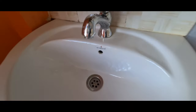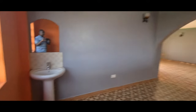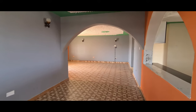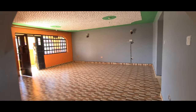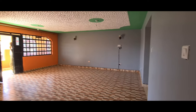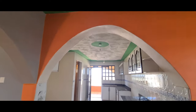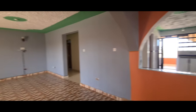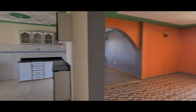You have the hand wash. You have that spacious house. And then you have a space for the kitchen. Look at that. Now this is going to the kitchen. The kitchen is right there. The living room. The kitchen.